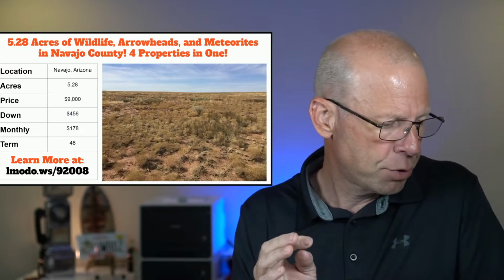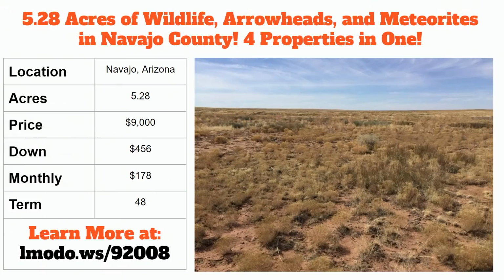But when you look at a picture like this, let's make this big, it's really telling you that this is basically a property that is going to be that longer term investment. That's that bucket 4 group. It's going to be something for recreational bucket 3. And if you want to do something off the grid, well, this is a great property for that.